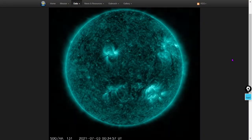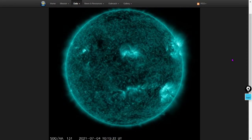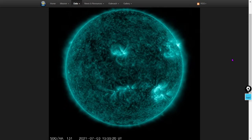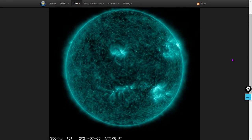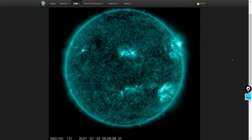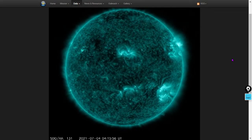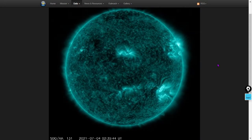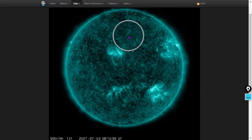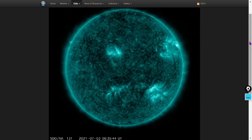And last but not least, here's 131 angstroms ionized iron, one of the many ionized iron spectral states shown by the SDO. 131 angstroms, like 94 angstroms, takes 10 images per minute instead of only 2, which is part of the reason why it looks so good when we see major solar flares. I would also note some plasma moving around up here. That is associated with the coronal mass ejection we showed earlier in the video.